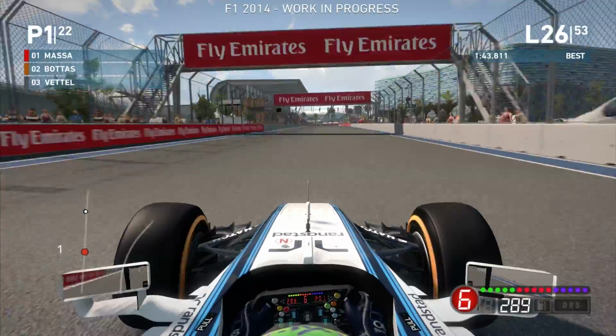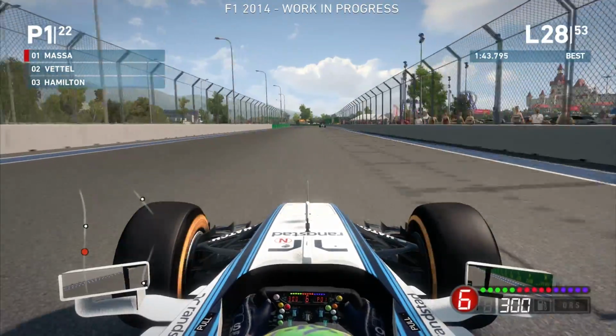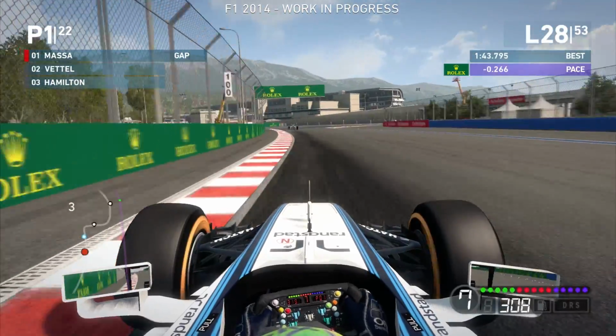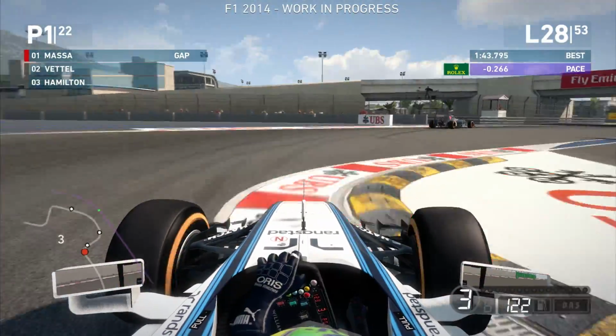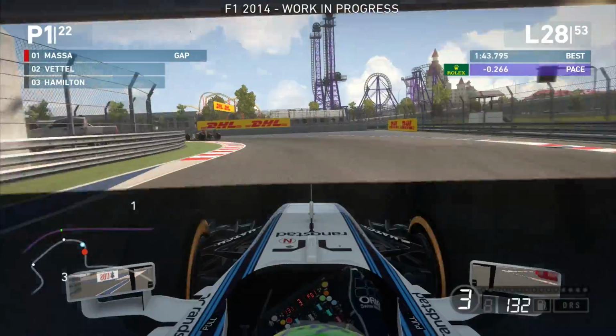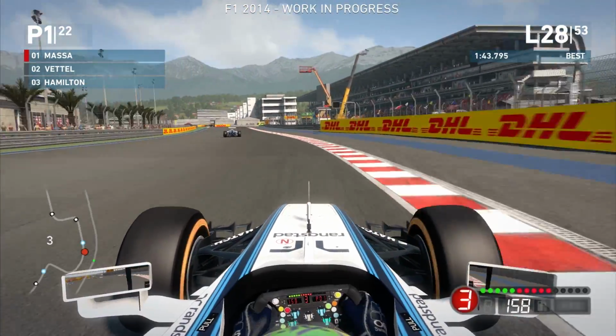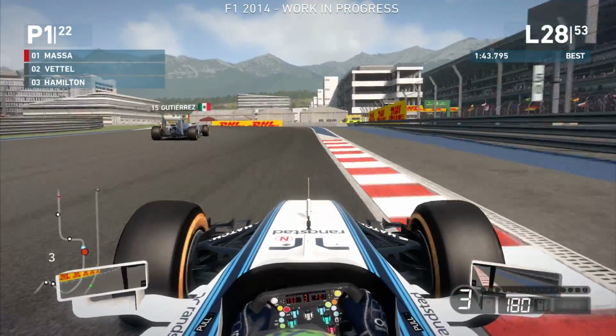But in saying that, the two-stop is still fairly going to be quick. You still need to be quick to make that work. So I think, on the whole, it's very balanced at this stage in F1 2014 so far. But either way, lap 28 actually going purple to the second sector split, and I think we're lapping, is that Esteban Gutierrez? Yes, it is.